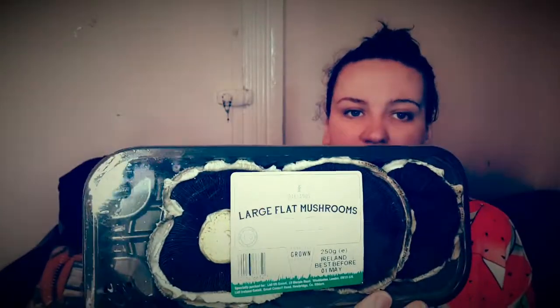Another pack of mushrooms. These are my big flat mushrooms. I love them with an egg and a little burger or sauce, or a bit of sausage on top. So I might have burgers with that. I'm not sure yet, but definitely we'll have them in the next couple of days.